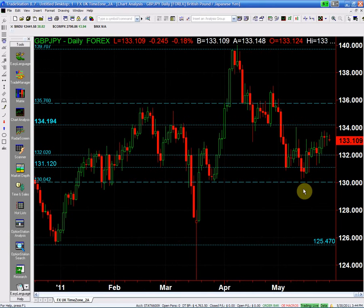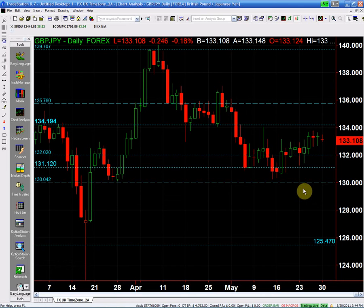There isn't much of anything that we can say about the pound yen because for the last week or so it has been in a very tight range. You got 1, 2, 3 days. You got 3 inside days, one right after the other.